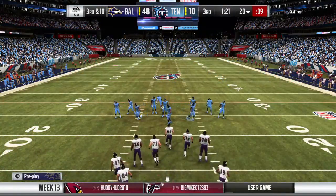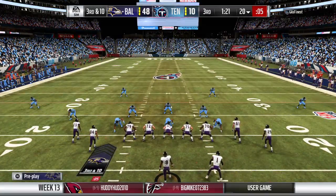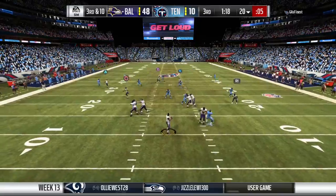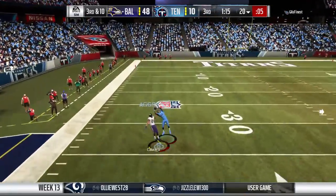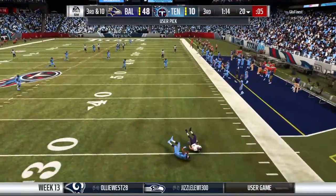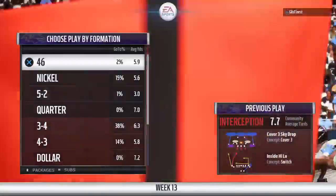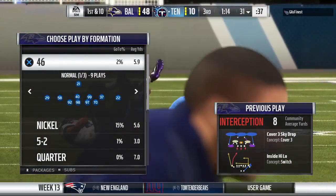So back-to-back incompletions, and that has him staring at a 3rd and 10. Jackson from the shotgun. He's going to rifle one deep left side. A fight for the football, and it's intercepted. Picked up by the USC man, Adoree Jackson. And his guys are going to take over at the 31-yard line.